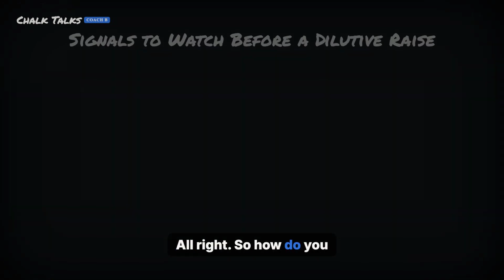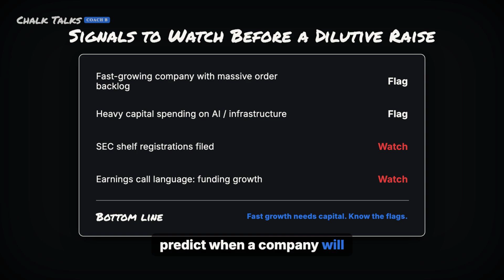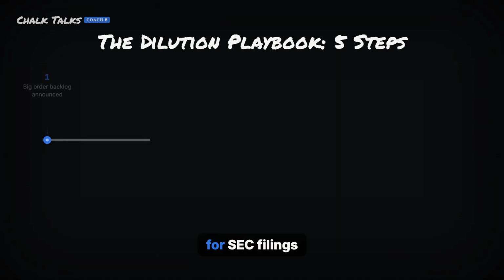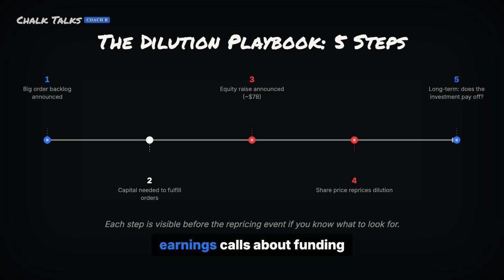All right. So how do you think about this going forward? You can't always predict when a company will announce a raise, but there are signals. When a company is growing fast and spending heavy, AI infrastructure build-outs, massive order backlogs, aggressive expansion, they need capital. Watch for SEC filings, shelf registrations, and any language in earnings calls about funding growth. Those are the flags that say a dilutive raise could be coming.